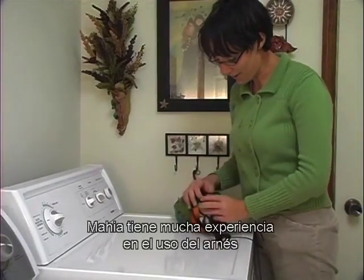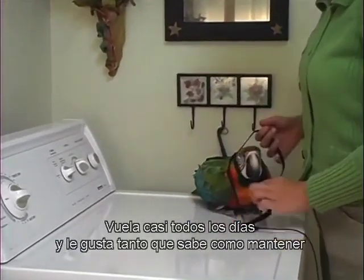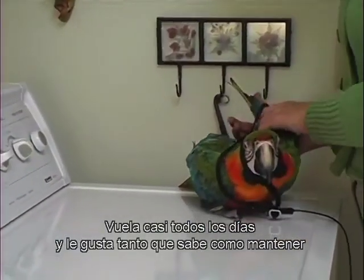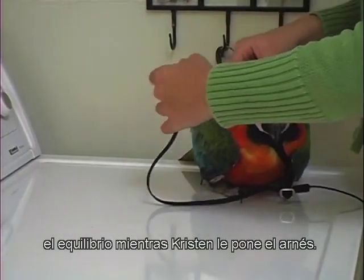This is Mahia. Mahia has lots of harness experience. She flies almost every day, and she is so totally content that she even knows how to squat down a little bit to keep her balance while Kristen puts the harness on.